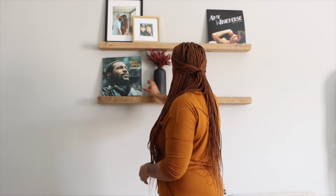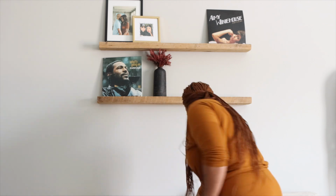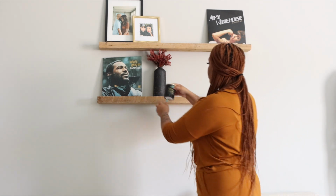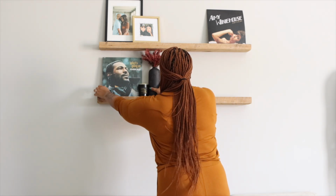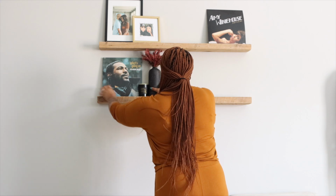He has a coat and stuff. He looks like he's in fall, so I thought that was really good. And I like the colors of both vinyls to kind of give that fall vibe in the space. They both have primarily a lot of blacks in the vinyl covers, so I think it tied in with all the black accents that I have in the space.